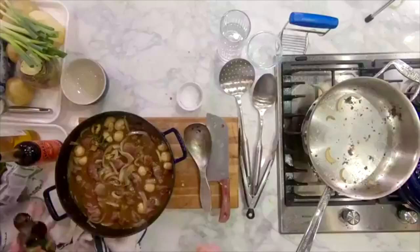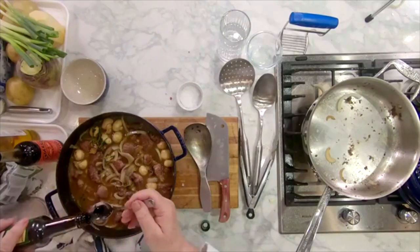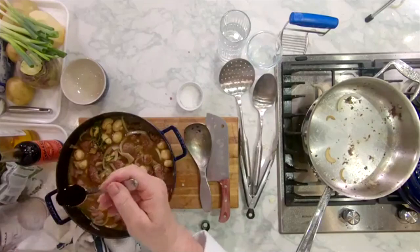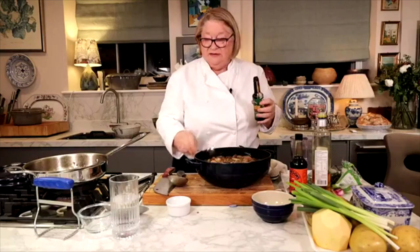So what I'm going to do, this is what I do. I want to do a teaspoon. Don't put too much in because... seasoning as well? Salt was in the stock and we can do the seasoning afterwards. So 1 teaspoon will be enough. Let's just see.